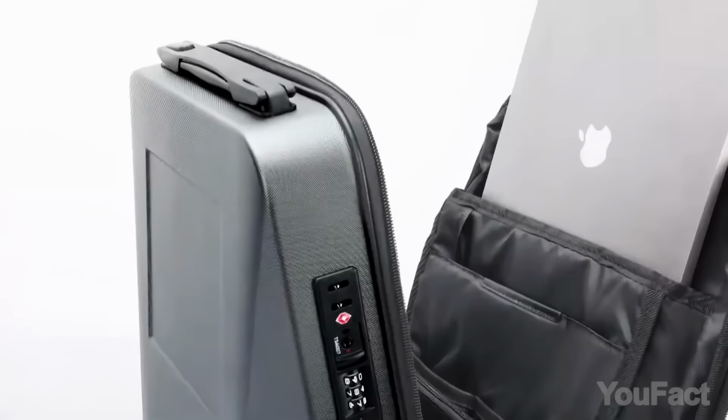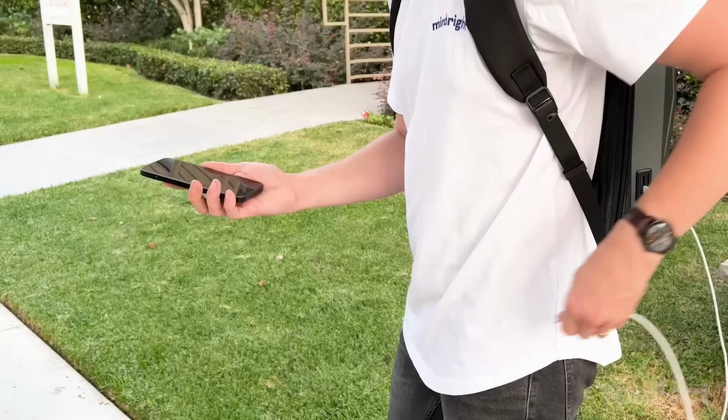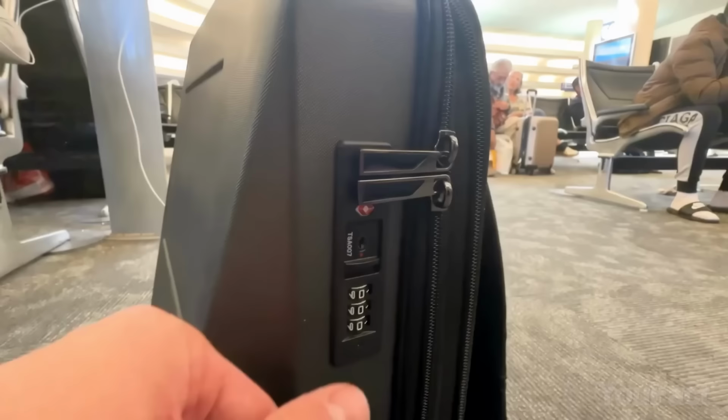But it's not all about looks. This backpack packs a punch with an integrated power bank and a USB charging pass-through port, ensuring your devices stay charged on the go. Plus, the TSA-approved passcode locking zipper guarantees security without the airport hassle.